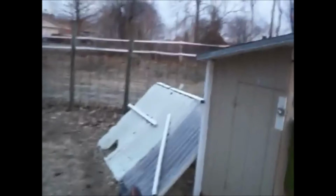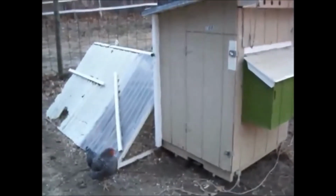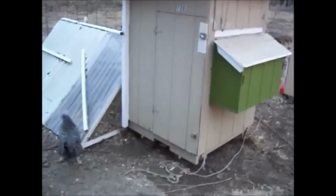They have, you see this front one, a plexiglass window in here so that I can open the coop up during the day, but I shut it at night just to keep them more warm. We had a few nights here where we had 20 below zero wind chill, and you know, that is ridiculous. I don't care where you live. Everybody seems to think Missouri's a warm place to live, but believe me, it's not.